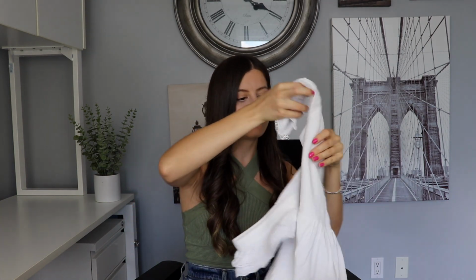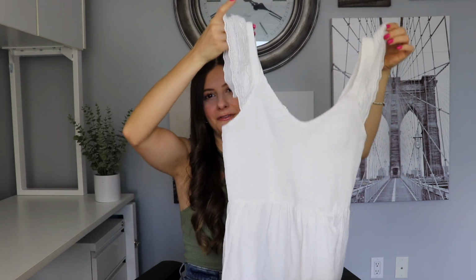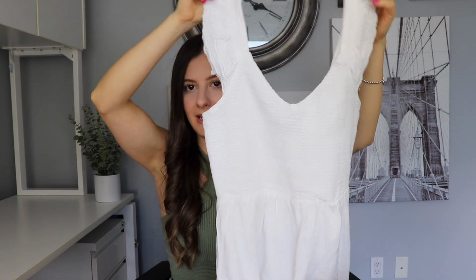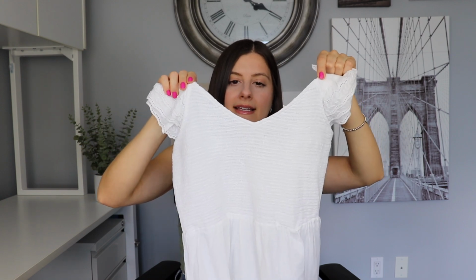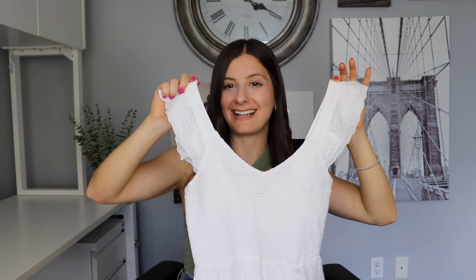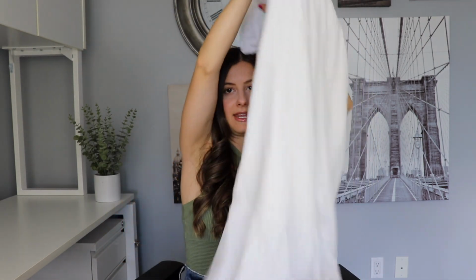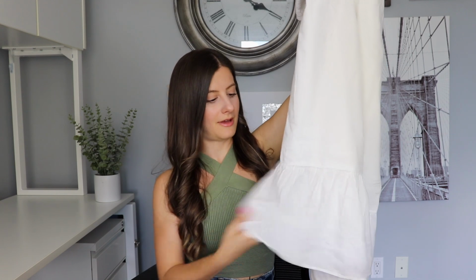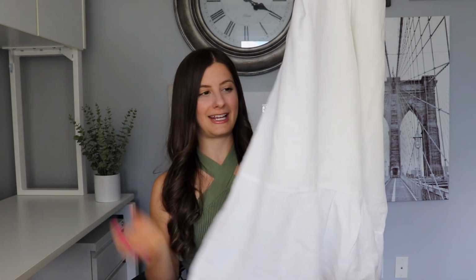This one here, I was looking for a really pretty white dress, and this is it. It has such a feminine little lace sleeve. The top is fitted with an elastic. I like that the neckline is ever so slightly of a V, and that it has a thicker strap. The bottom of it is flowy, and it is a midi length dress with a little, is this a peplum hem? I don't know how you would call it, but it kind of goes out on the bottom, and it's just a really feminine look and a really pretty silhouette.